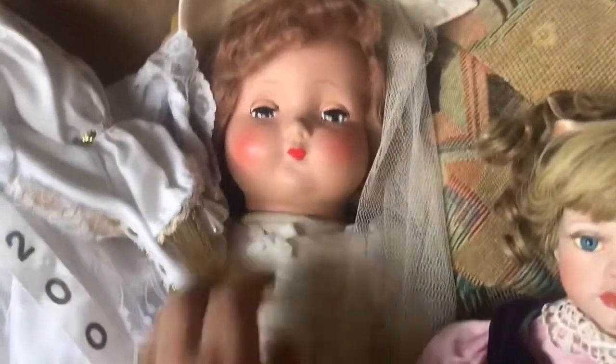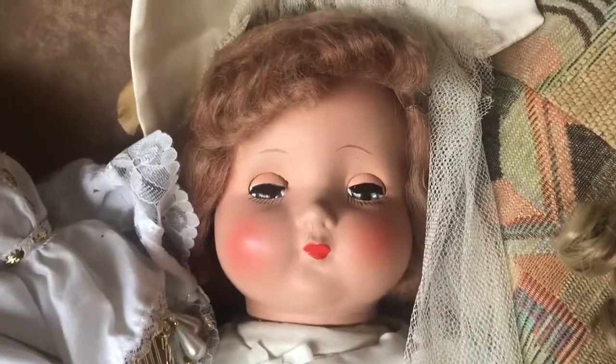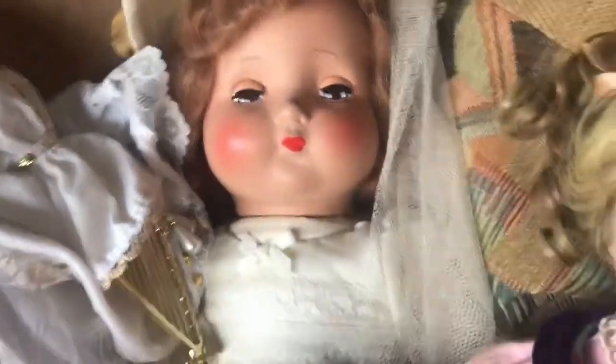But this one I found at the flea market. Oh my God, isn't she cute? Look at those cheeks. And she looks like an older doll. I don't know anything about this doll. She came with this wedding veil. And it's very, very brittle, this veil. But here she is.